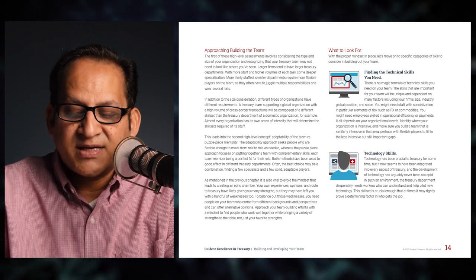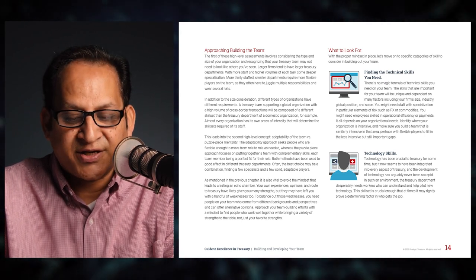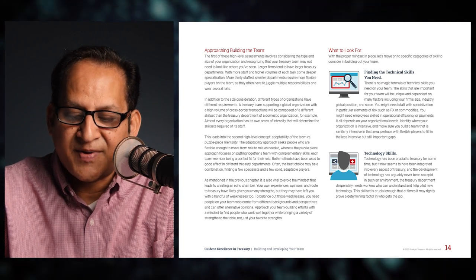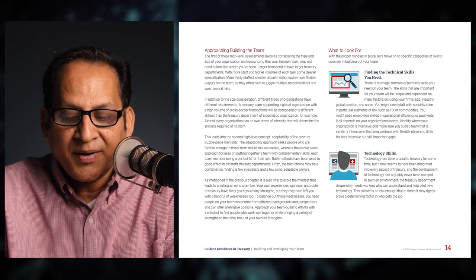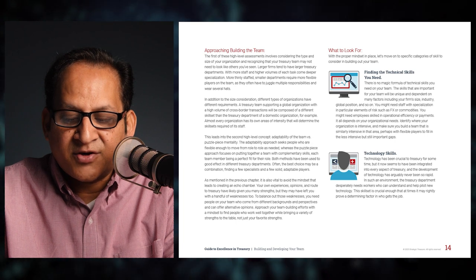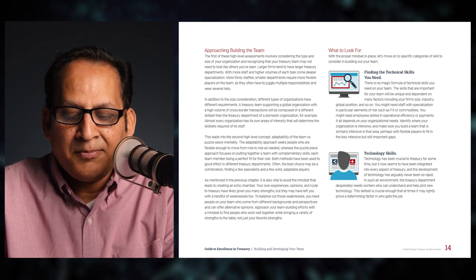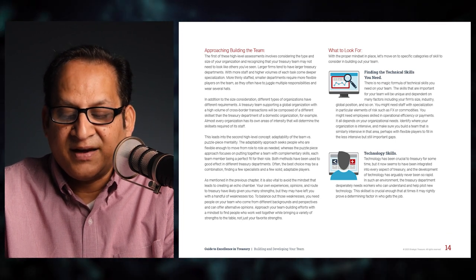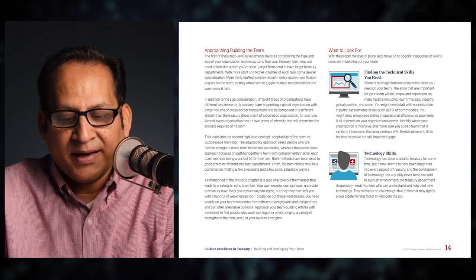The second category to consider is technology skills. Technology has been crucial to treasury for some time, but it now seems to have been integrated into every aspect of treasury, and the development of technology has arguably never been so rapid. In such an environment, the treasury department desperately needs workers who can understand and help pilot new technology. This skill set is crucial enough that at times it may rightly prove a determining factor in who gets the job.